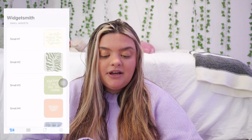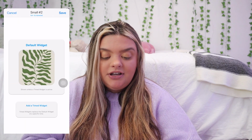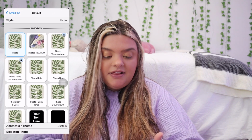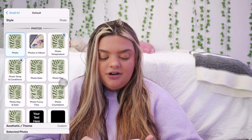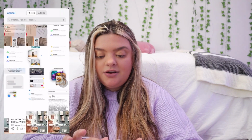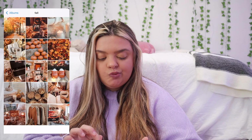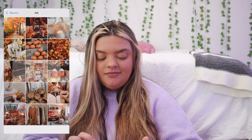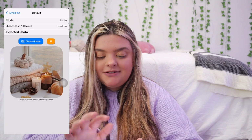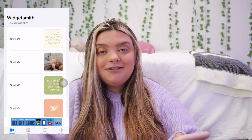So now we have the fall themed photo album. So we're just going to click on a widget, and then we'll go to small number 2, which is the one that I just clicked on. You just click on it once again, and then you'll see it says photo. So you'll click on selected photo, choose photo, and then go to albums, go to fall, and then let's see. Let's do this one. Okay, and then you go back to small number 2 and hit save. So that's how you actually customize the widgets.